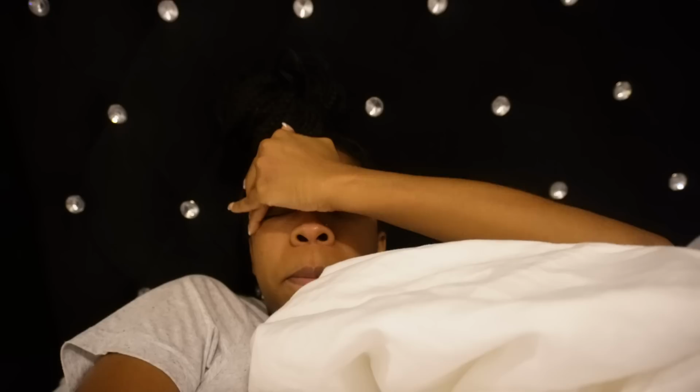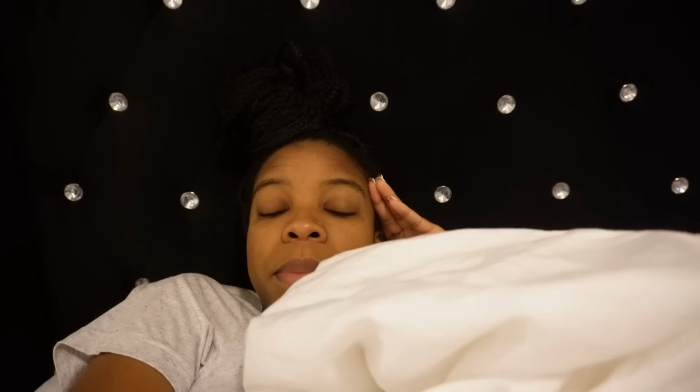The movers are getting here at 10 a.m. They're going to load up the truck. First stop is going to be the storage room to drop off my couch, this bed, and a couple of other things that I will not be taking to my apartment for now. And then we are heading to my new space.